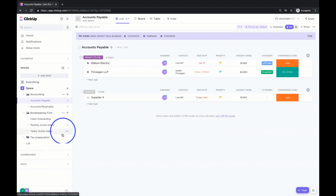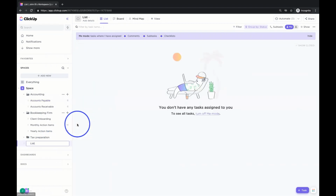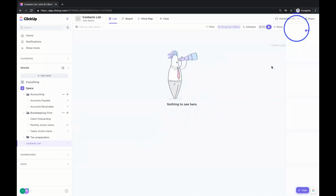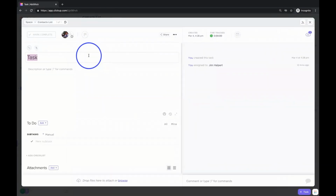Yeah. Of course. So we use the term task here a lot for the data that we're putting inside of ClickUp, right? Honestly, the tasks are just data. So you can always create a list here. We can click the edit option, and when we click that edit option, we can say this is the contacts list. And inside the contacts list, if I remove the me mode, we can see I've got a task here, but it's really not a task. Instead, let's call this an item. And this item might be John Bowman.